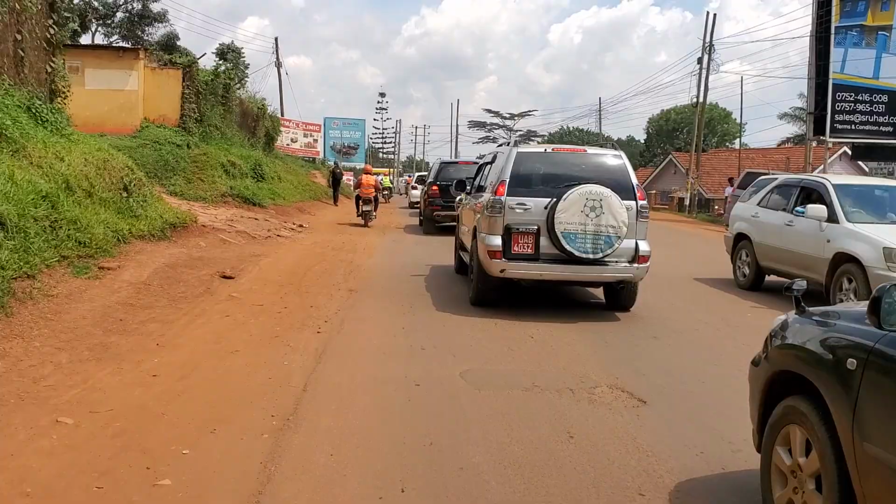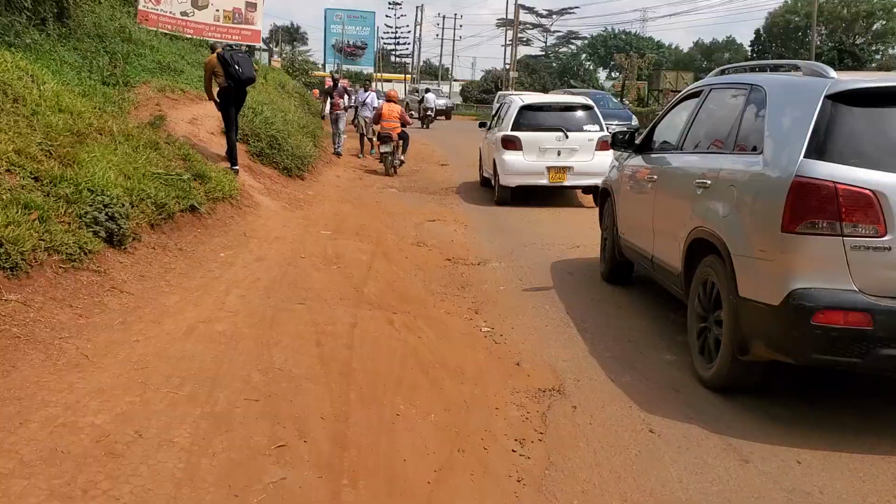This is Bukoto Tinda Road. On the left, Bukoto. On your right, Naguru. If you can't get your property in Naguru, if you say it's expensive, we'll get you in Bukoto, which is cheaper. Thank you.